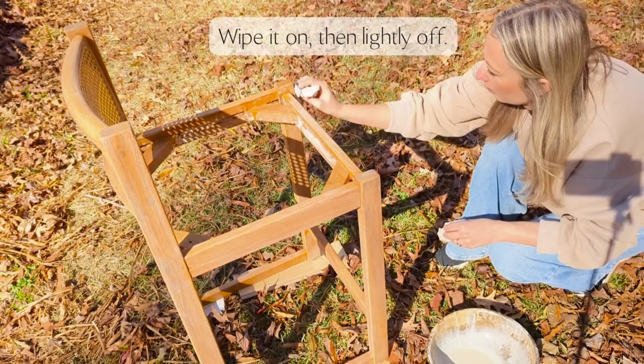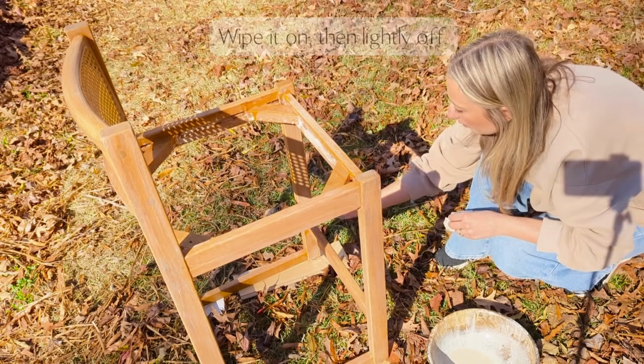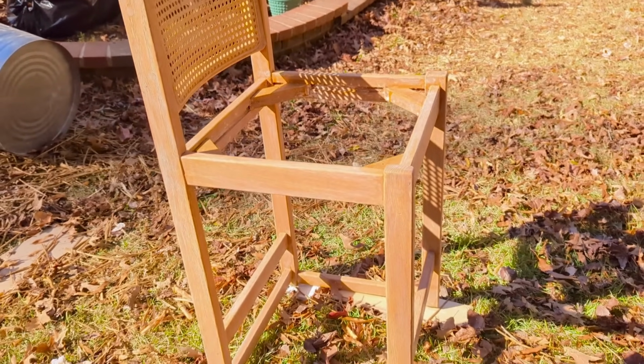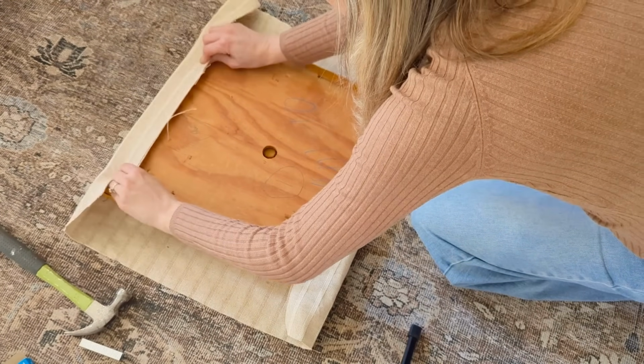This is the first thing that I'm trying with this because frankly it's very easy to do, and if this gives me the look that I'm looking for, I don't really have to do anything further on it. So you can see the difference that it makes. It really takes away a lot of the yellow tones in the wood, and it got it a lot closer to what I was looking for just doing that.